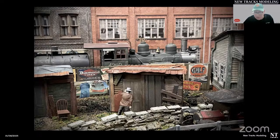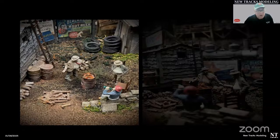Nice close-up. This is floor tile, the old-fashioned floor tile. I don't know what it's made out of, hopefully not asbestos, but I just took some pliers and snapped it. Then I built the wall with super glue and painted it, weathered it. Little fire. This is wood from the front yard, just cut.